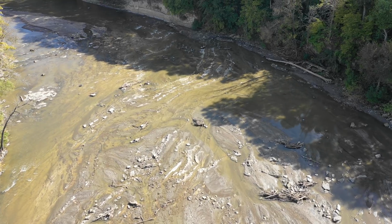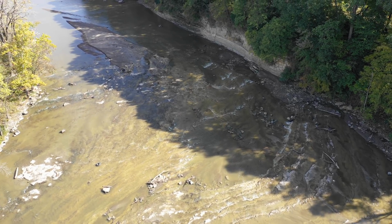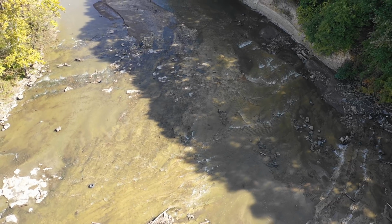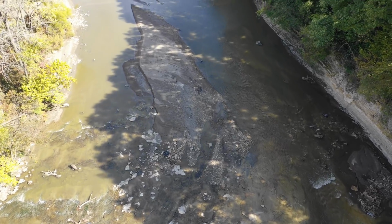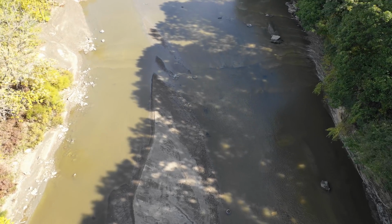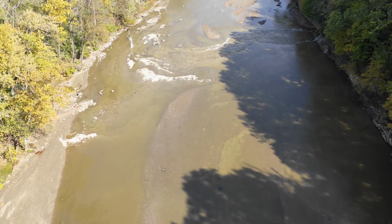And this was where we had 50, 60 tires the last time. And I think I've counted 5 or 6 at the most. So they've ended up heading downstream, I guess. I don't see any of our eagles today. Fishing must not be too well. And we're slowly coming up on the Ballville Bridge in the end of our flight today.